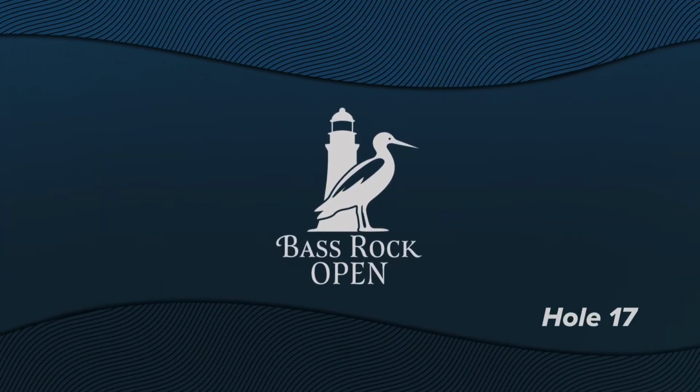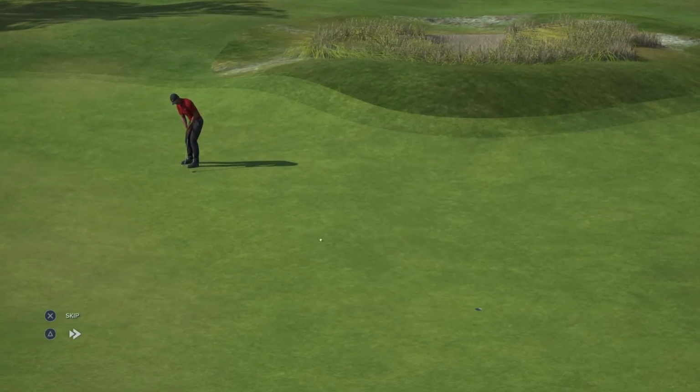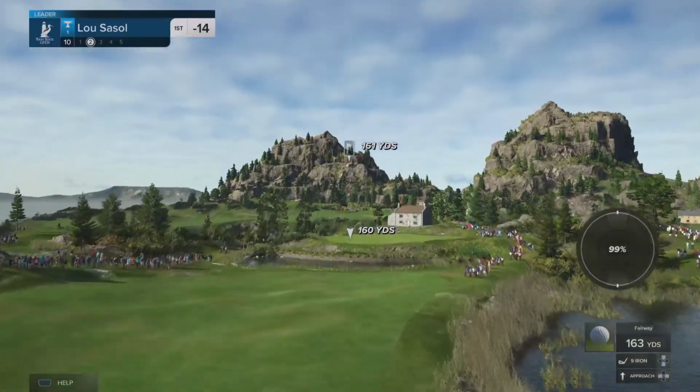Johnny Mack, what's the news? Hey guys, we are checking in with Tiger Woods as he gets set for his next shot here on the 17th. Asking for this one to break a big way back to the left. Playing from around 160 yards.